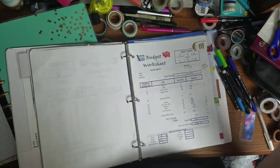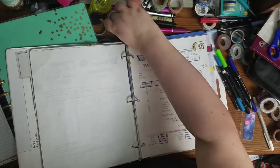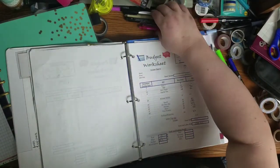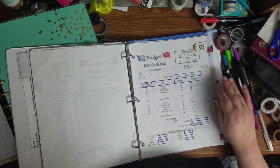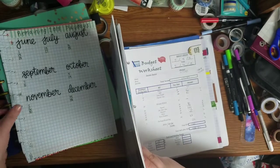So as you can see, I have a plethora of washi, and I haven't had a chance to go through them all. And I also have tons and tons of pens. So please excuse my desk. It is super cramped right now.